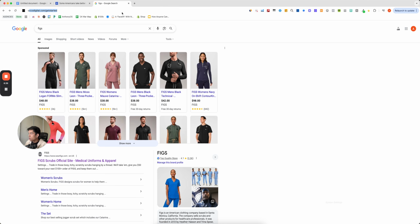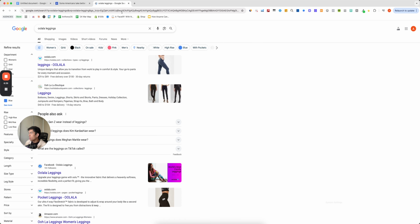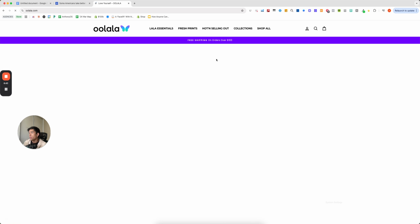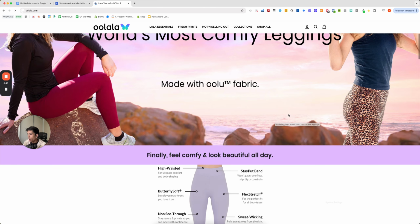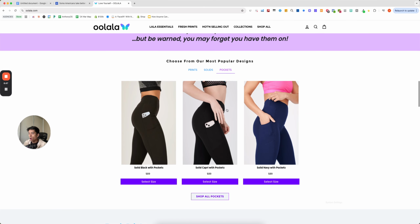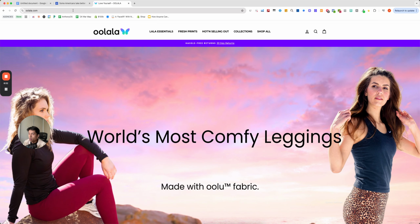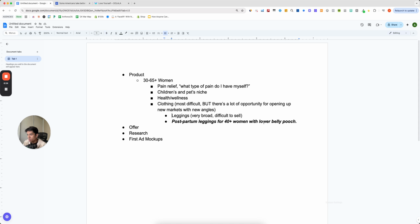Another one would be Ooh La La leggings. So if we click on these guys, this is a leggings brand, and you'll see that they really hyper specialize in like comfort, and particularly like that older demographic as well. So these are just two good examples of how you're going to need to specialize in terms of your product. So we're going to do the actual research in this video as well.